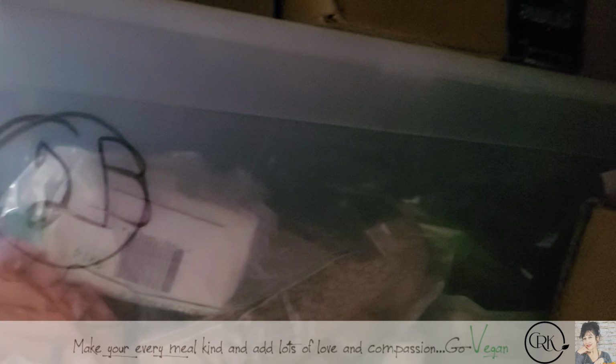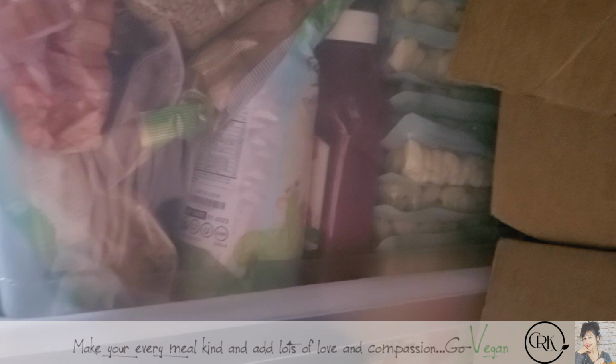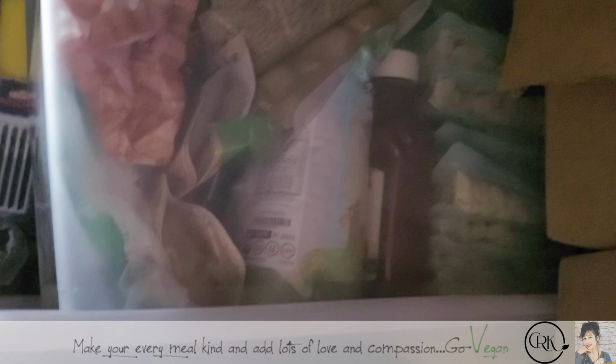We did come and take some food out of my bins over last weekend because we took the girls camping and we just didn't have time to run to the store. So I was able to go through my book, see where I had my stuff, and I pulled out what we needed, like backpacker meals and stuff like that.